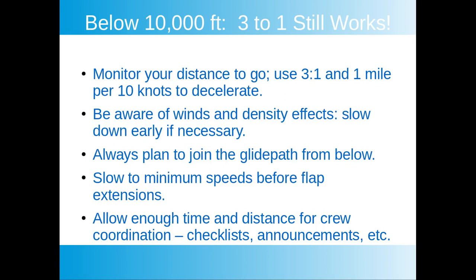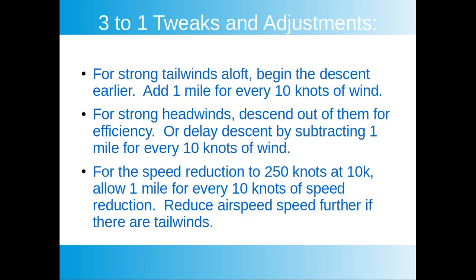Another variation on the technique is to add a nautical mile for every 10 knots of tailwind, subtract 1 nautical mile for every 10 knots of headwind. To do that, you have to think about the winds from cruise all the way down to the ground, essentially. To do that accurately, you have to have wind forecasts and consider winds at each level all the way down into the terminal area near the airport.